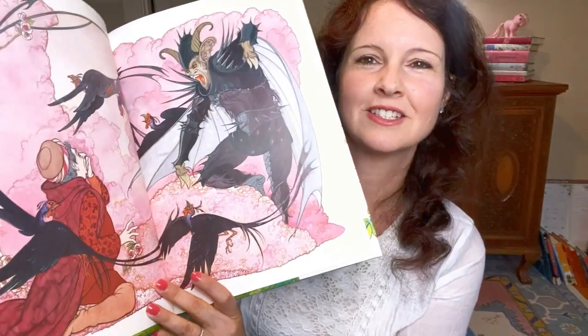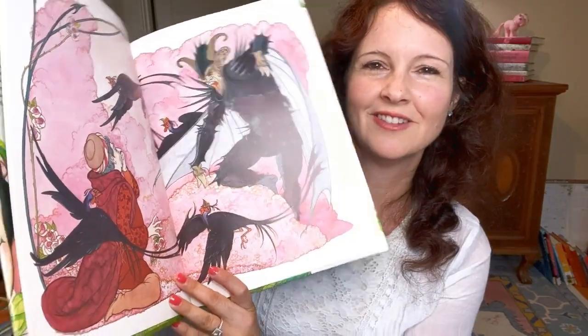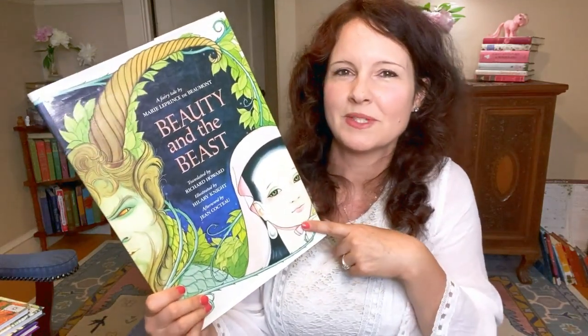The Beauty and the Beast tale originates in the tale of Cupid and Psyche. In that tale, Pan convinces Psyche to continue to look for her true love, Cupid. So I thought it was really great that the beast was depicted as Pan in this book. It's just so pretty. I loved it so much. The illustrations are really gorgeous, and I have a link to this on my website.